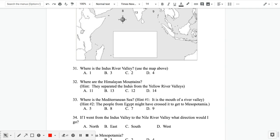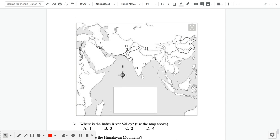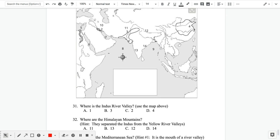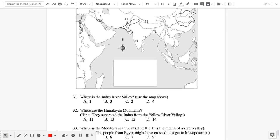32. Where are the Himalayan mountains? Hint, they separated the Indus from the Yellow River Valley. Okay, so wherever you picked your last one, you're going to look for a mountain range, okay? And you have these choices. Is it 11? Is it 13? Is it 12? Or is it 14?